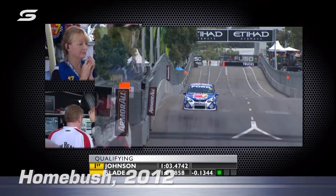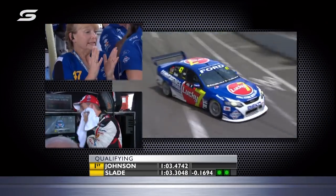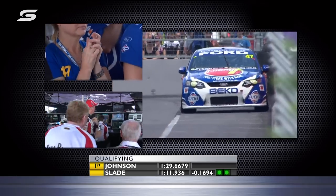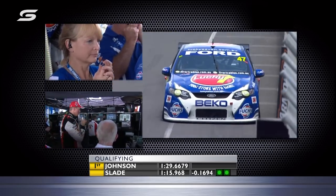Roller coaster braking area. And through the dip, you can apply more brake. Over the rise, you've got to take some brake away. Still up, 0.16. A little bit oversteery there on the exit. Steve Johnson at the bottom of the screen. Be very happy with his performance.